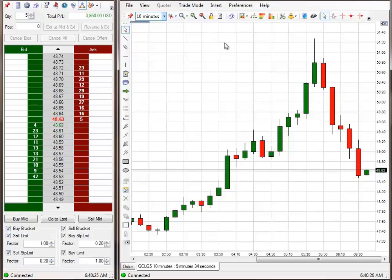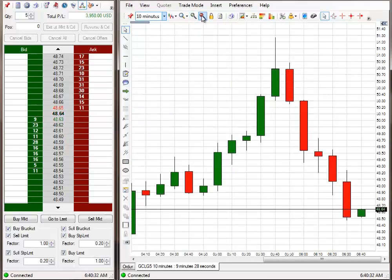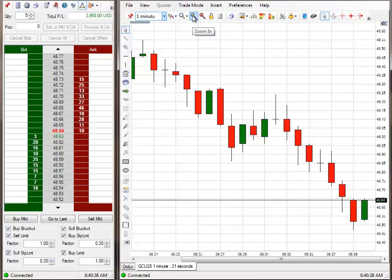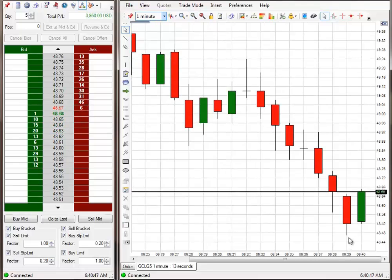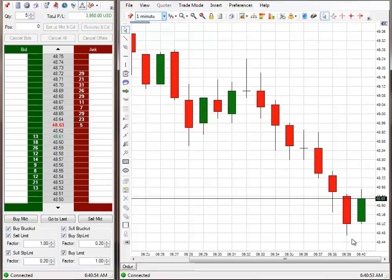But technically speaking, look where it went on the chart. Let's go take a look. Oops, I'm on the 10-minute. Let's go take a look at the 1-minute. Okay, see where it went to? It went to 45. Let's zoom in a little bit more. There's 44. There's 48. So it went down to 47, and my exit was at 43. So it came 4 ticks away from my exit. Now it's going back up again.